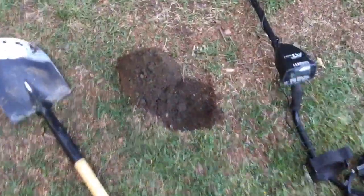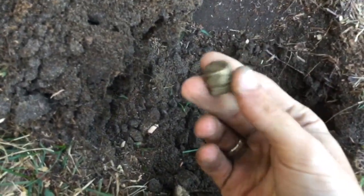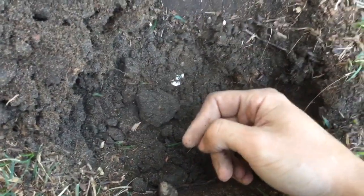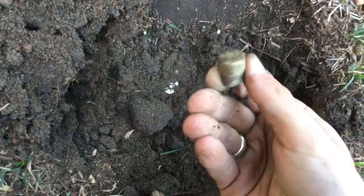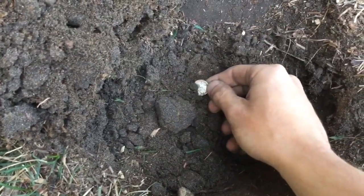Well, folks, we got skunked. Had to happen sometime. A piece of junk. Oh, wait. You don't say. I found this first, and I totally thought it was junk. This is not metallic. It looks metallic, but it's not. Anyway, of course, the silver dime's under it. Another Merc.